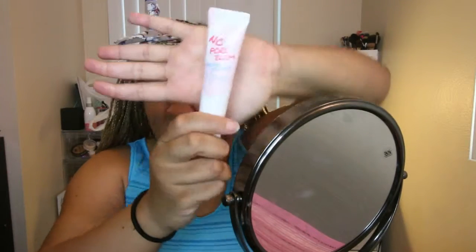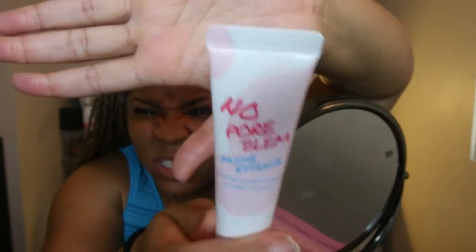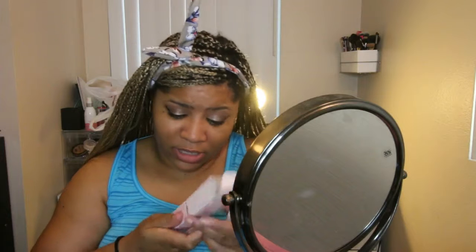Alright, so before I do anything else, I think I'm going to start on the face. And then go back and finish my bottom lash line. So, another BoxyCharm product that we received is the Touch and Sew No Poreblem Prime Essence. And it looks like this. Let me see what the directions say. And this is $23. It tightens up pores and keeps the skin looking silky. So I already applied moisturizer and stuff to my face. So this is supposed to be the last step in your skincare routine.